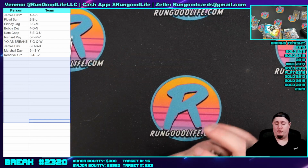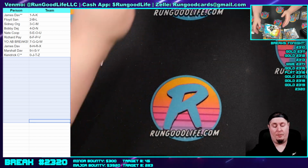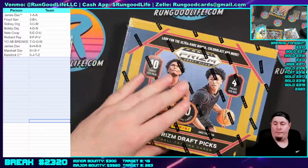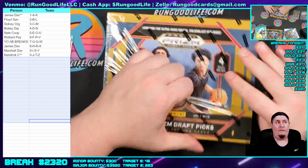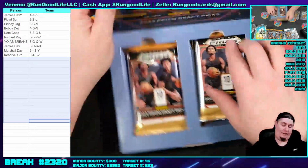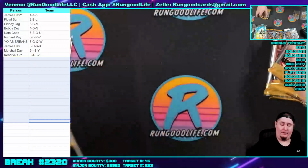Alright, Prism Draft Hobby, we have two boxes. We have three boxes of Choice, two boxes of Inception. We haven't hit many Wemby numbered stuff other than FOTLs. I feel like we got something coming. Wemby's gonna be in one of these next two boxes, for sure.